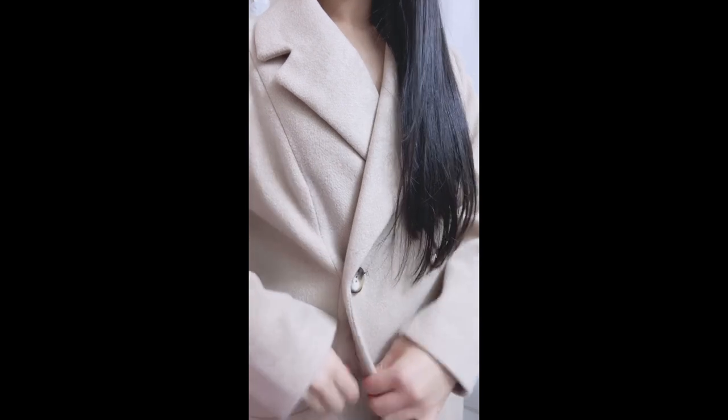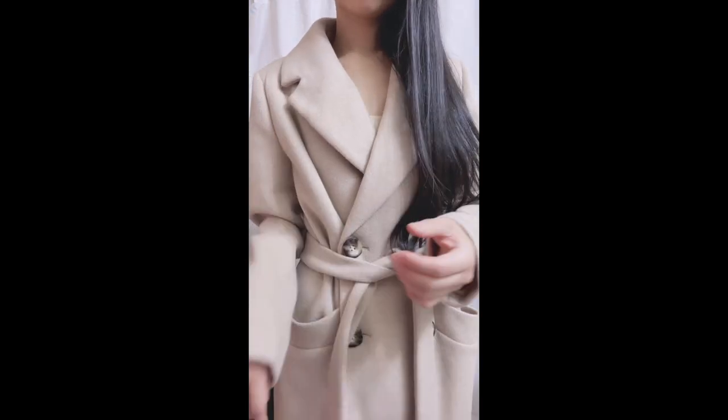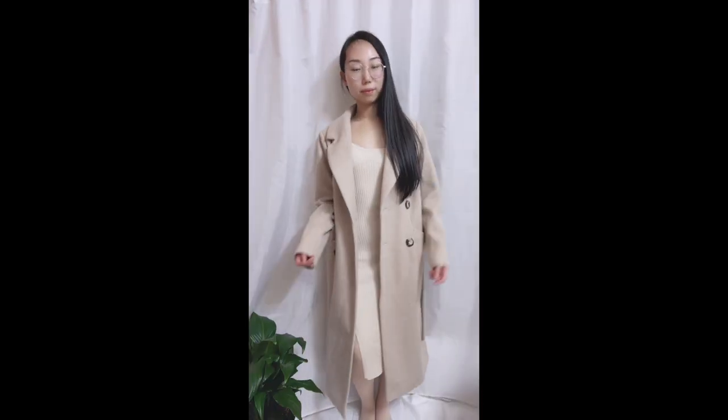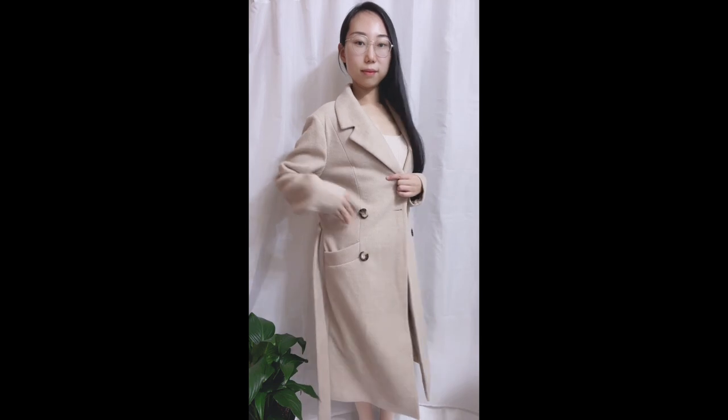I think the style of the coat is basic and elegant, which suits all ages. You could wear pants or sweater dresses to go with it. Overall, I will wear the coat to formal and special occasions.